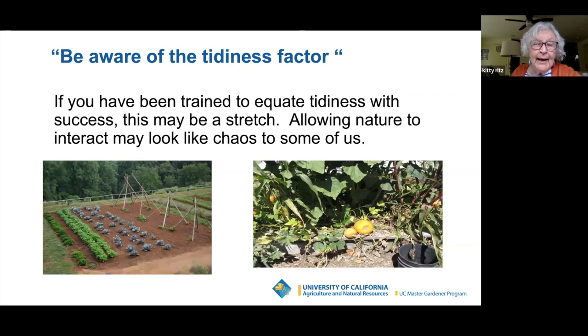Here is another thing to consider, the tidiness factor. Looking at the picture on the left, this is a familiar sight. This is the beautiful vegetable garden we all strive to achieve. It's tidy, it's mulched, everything looks just perfect. Now look at the picture on the right. This is a Three Sisters garden. You can see there's the pumpkins, you can see there's the corn, you can see there's the beans. And to some people, if you think that tidiness is the sign of success, this looks like chaos.